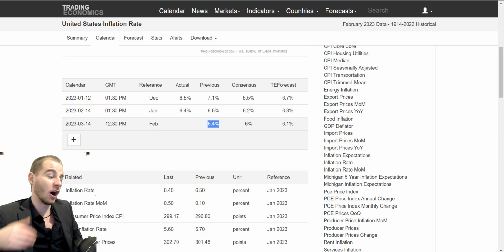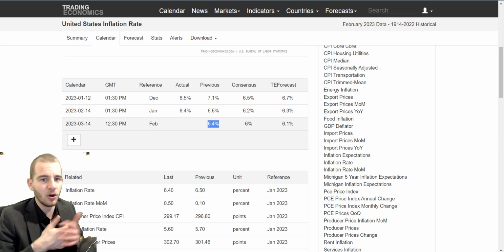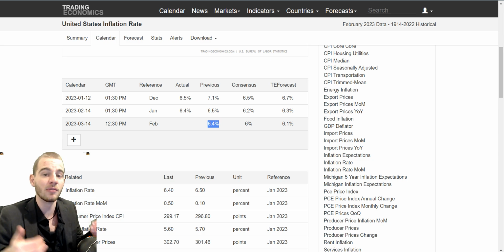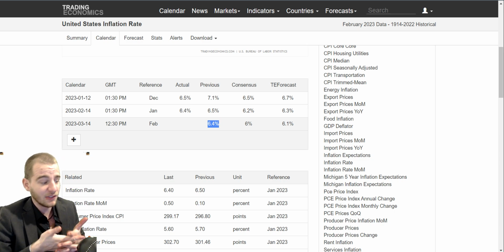So if you have a high expectation, for example, the market's expecting 6%. If it comes in at 6.1% or higher, that's bearish because it's higher than the market expected. It's higher than what the market priced in. If it comes in below 6%, it's bullish and the market will likely go up. So that's really what we're looking for. And we'll release a video when it comes out.